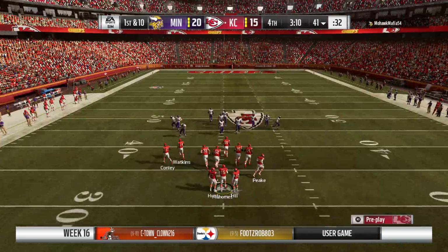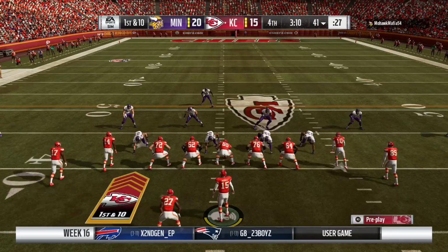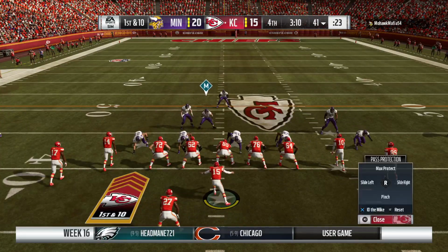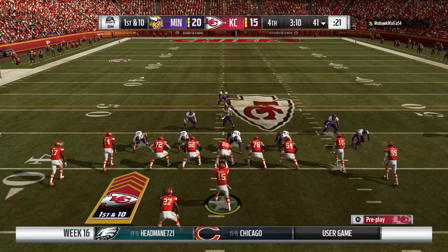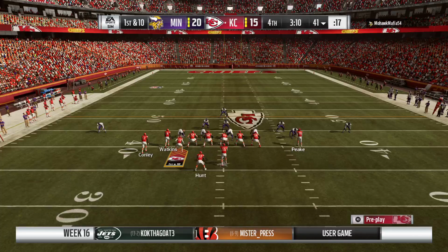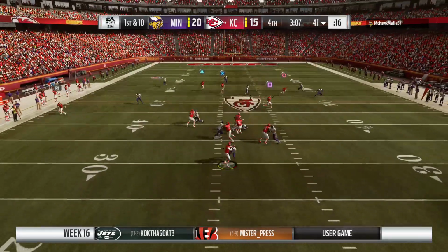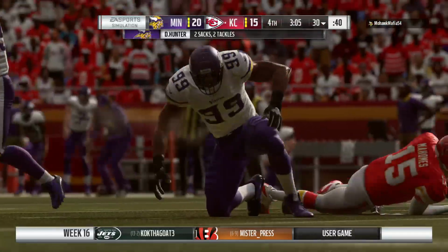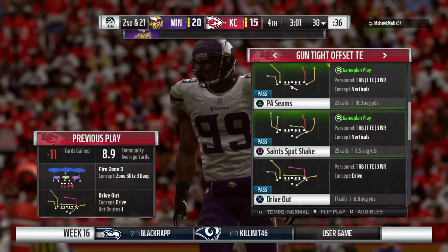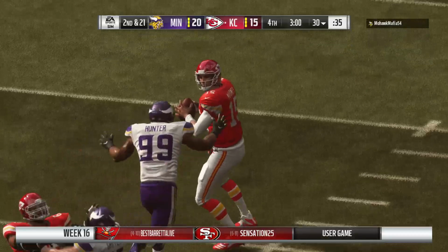Mahomes will lead the Chiefs up 1st and 10 at the 41-yard line. Here we go. Green 39. Left, left, left, left. Check. From the gun, it's Mahomes. And he's going to be grabbed and pulled down. Daniel Hunter in there to get him, and that is sack number 15 for him on the year.